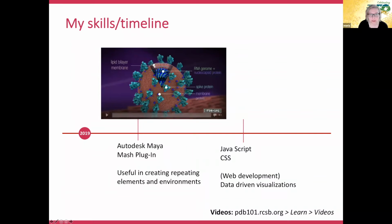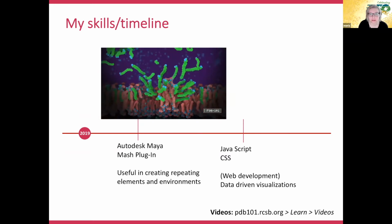For example, in this excerpt from the video Fighting Coronavirus with Soap, this was created with Maya MASH. So you import the proteins into Autodesk Maya and it creates this sphere. And then the software distributes the protein along the sphere and adds the motion to that. So for example, here you see that, also, the same way, I use the same technique to create the membranes.